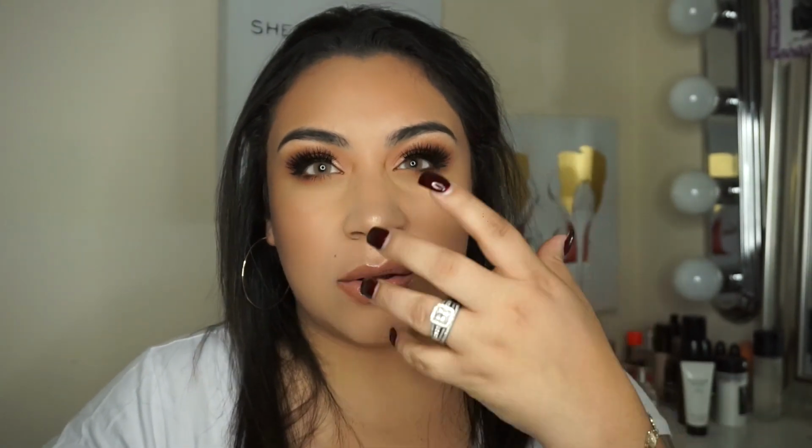Alright, so I do have combination to oily skin. I'm really oily in the T-zone, but then I'm also kind of dry around my nose and on the outer part of my face. So I do have a lot of dry patches, so hopefully this foundation doesn't accentuate that.